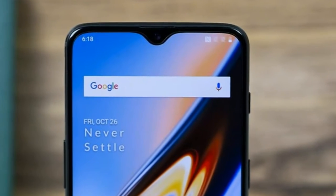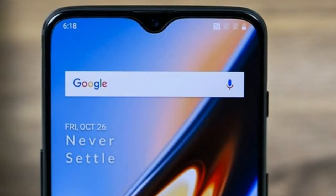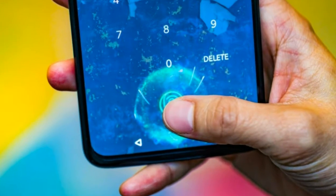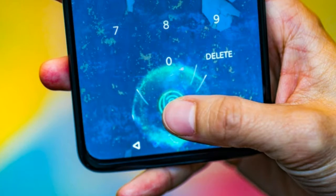On the left-hand edge of the device is the volume rocker, which is easy to reach. On the bottom of the phone is the USB-C port, flanked by a speaker and microphone.